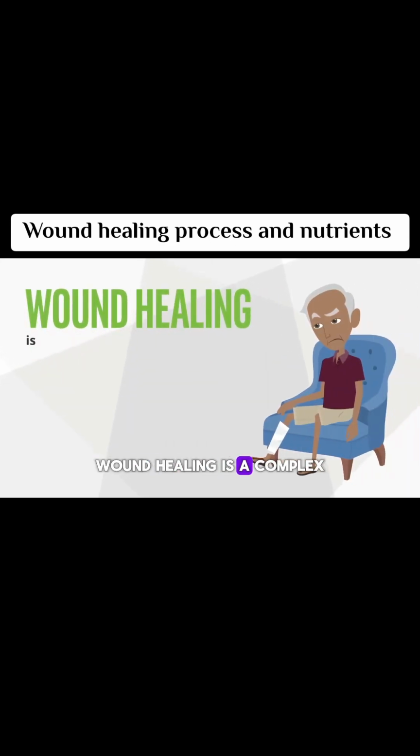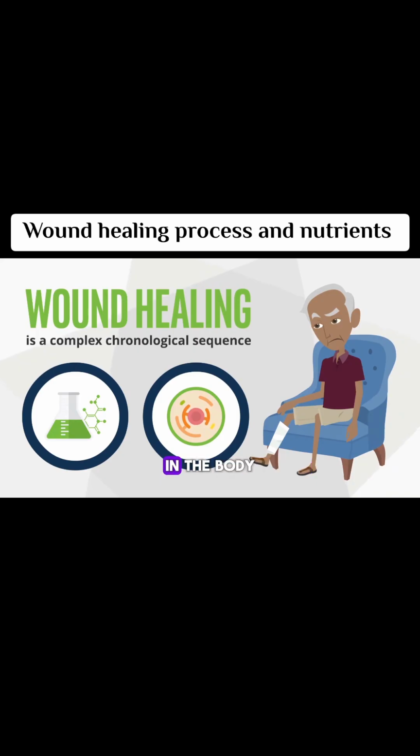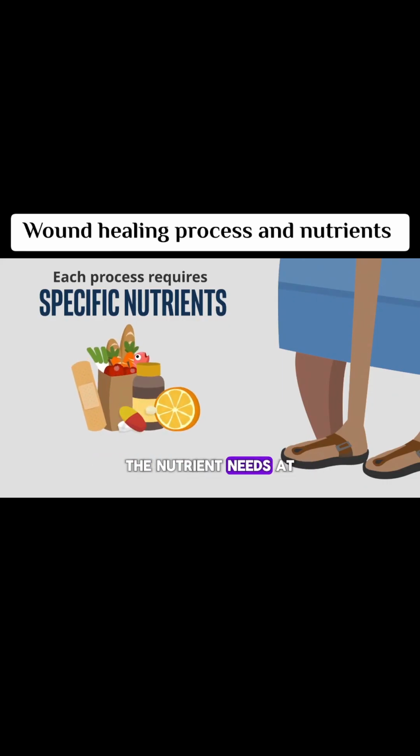Wound healing is a complex chronological sequence of biochemical and cellular processes in the body. Each process requires specific nutrients in order to proceed properly, and nutrition during wound healing should reflect the nutrient needs at each step in the process. Let's look a bit closer at each step.